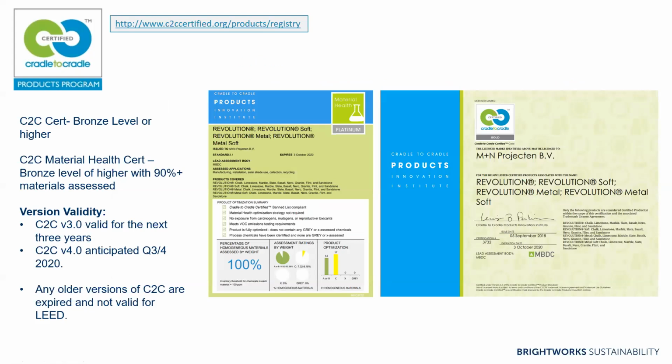The next program is Cradle to Cradle, and the requirements are that you have a Cradle to Cradle certificate like this, where the product is certified at the bronze level or higher, and every certification must still be valid. So this one is good until October. There's another database for Cradle to Cradle certified products you can send your project teams to find documentation and also to find products to put into a finished schedule to begin with.